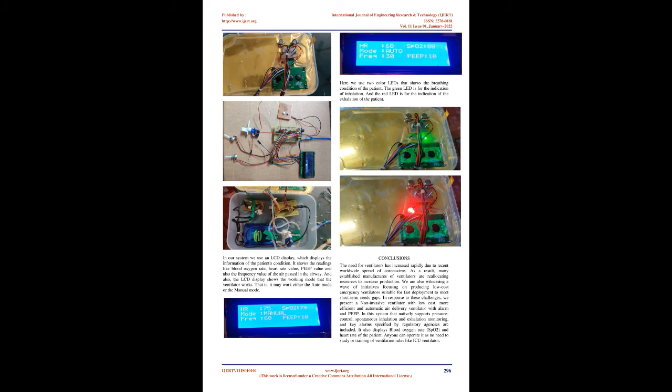Auto mode. Ventilator works in auto mode when MAX30102, pulse oximeter and heart rate sensor, is connected to the patient. MAX30102 measures heart rate and blood oxygen rate. If heart rate is less than 10, the patient is in critical condition, so the doctor can't do anything to the patient while placing the ventilator. At this condition the alarm gets activated and notifies the doctor that the heart rate is less than 10 by displaying that heart rate is very low. If heart rate is greater than 10, then it checks the value of blood oxygen rate, SpO2.